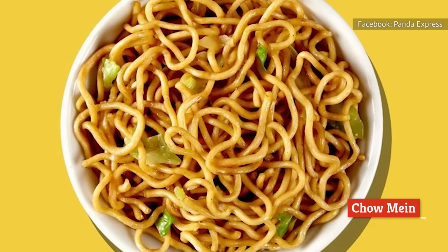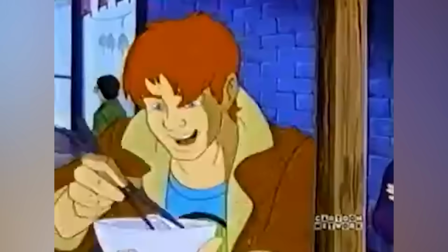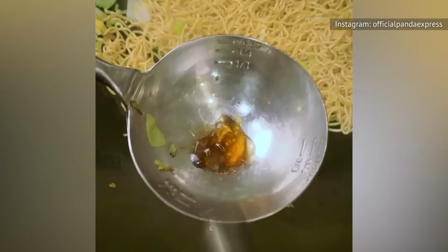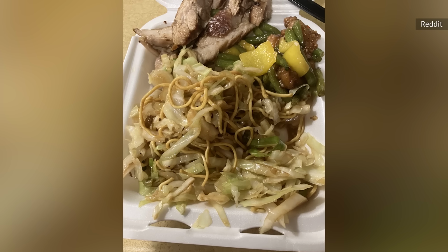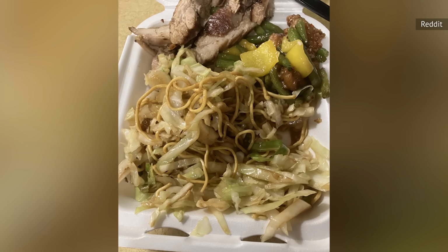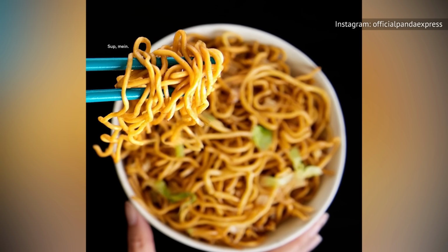Chow mein is one of the most popular sides. I'm ready to chow down on some chow mein. However, many people have had bad experiences with the dish. Stir-fried with cabbage, onions, and celery, it's sometimes lacking in one thing: the noodles. After one Redditor posted a picture of their sorry-looking chow mein, a worker at the chain commented that they probably received the last of the noodles, resulting in a plate of cabbage.